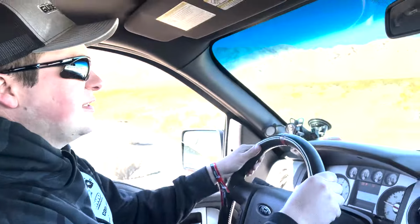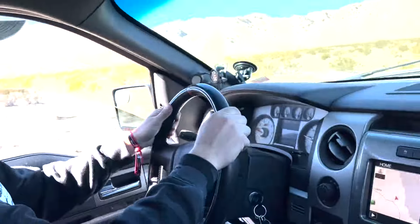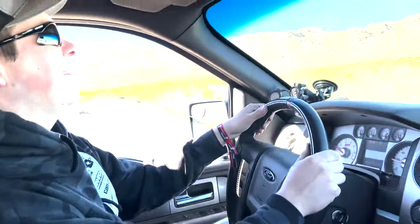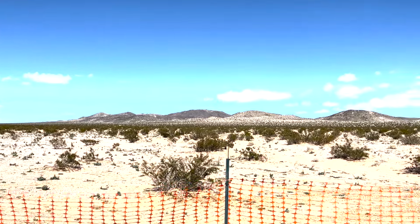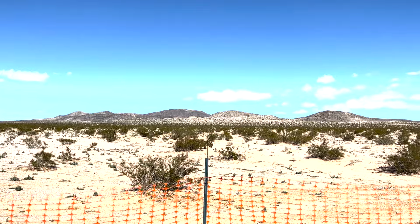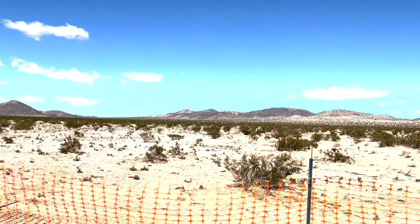So stay tuned. We're hitting some whoops right now, and they're quite a bit of fun. Got to check up for that one. Well, there's a car way off in the desert. Not sure you're going to be able to see it moving along. We can't see very well out here, so we're just going to head on out to Chocolate Thunder.